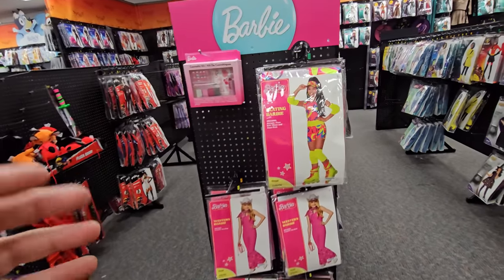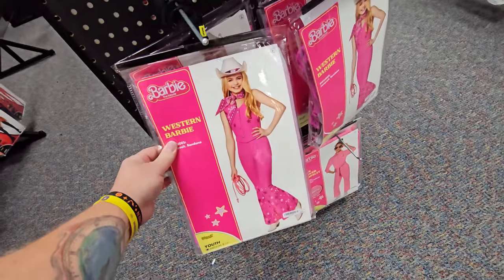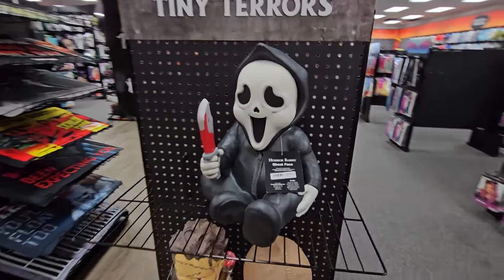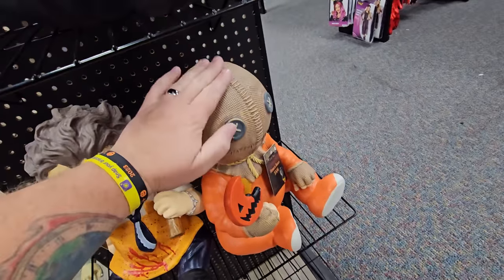Oh, somebody asked me to look at the Barbie costumes. So here's a skating Barbie. And here's a Western Barbie. And then we have the pink power jumpsuit Barbie. Let's not forget to say hello to our tiny terrors. Hello, Ghostface. Hello, Leatherface. Hello, Samface.